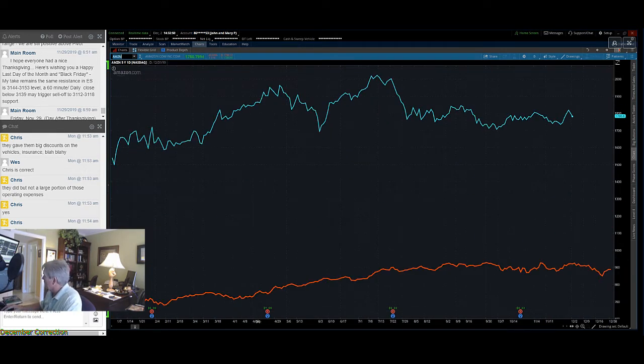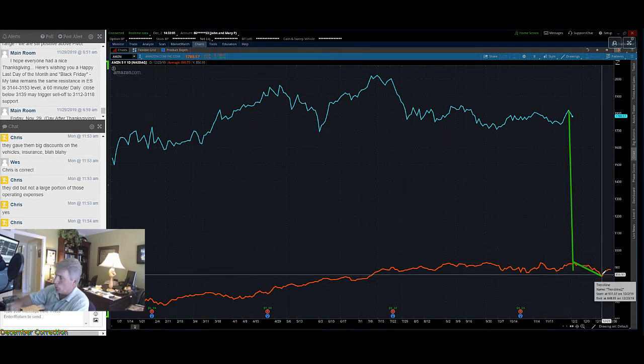All right, so here is where we're at right now in the chart. What does this look like to you? Is that red line going up or down? Between now and December 23rd, it's going down. That's Amazon's seasonal trend in the marketplace.